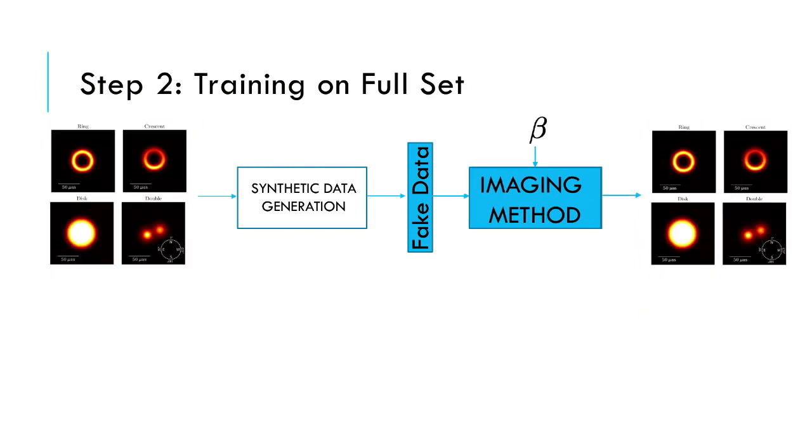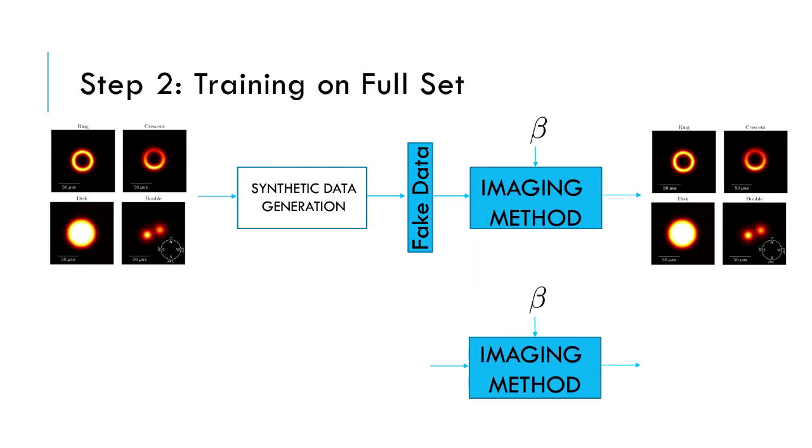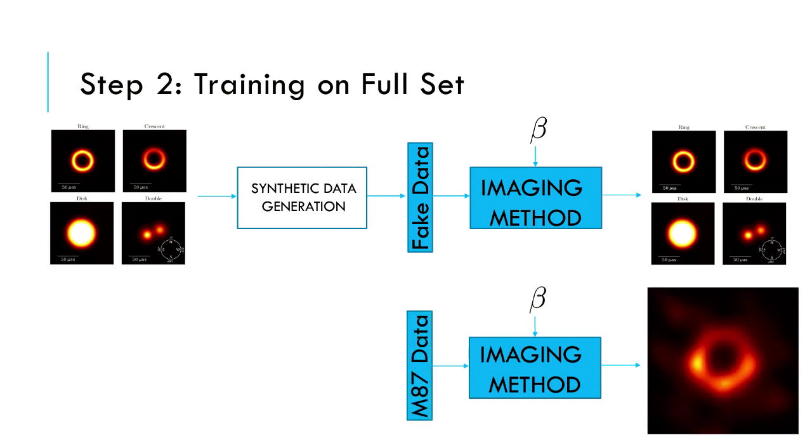Now what we really do is train on a set of different structures, so a ring, a crescent, a disk, and the blobs. And we perform the same process. We select parameters which do a good job, on average, of reconstructing what's really there and fitting the data. And we apply that to M87 for each of our methods, and we find our fiducial image.